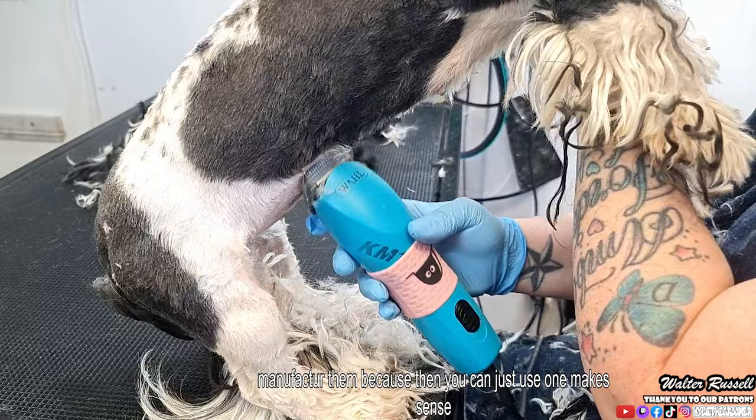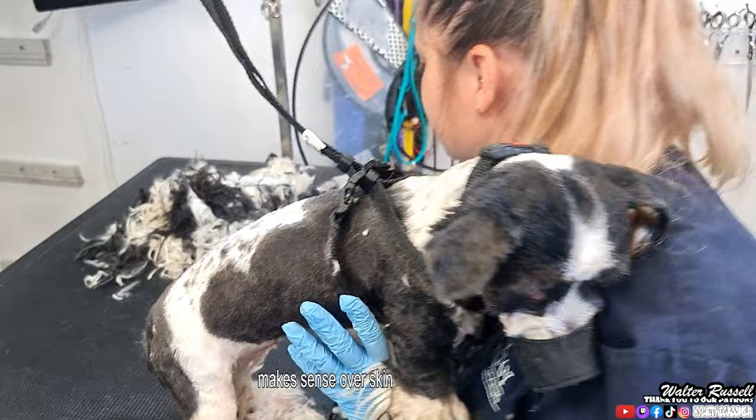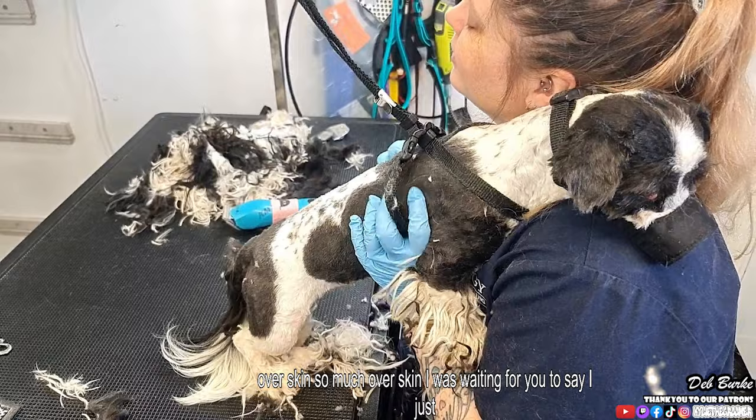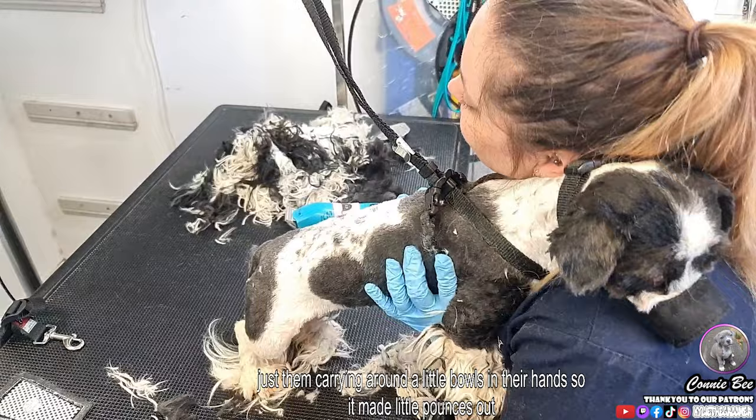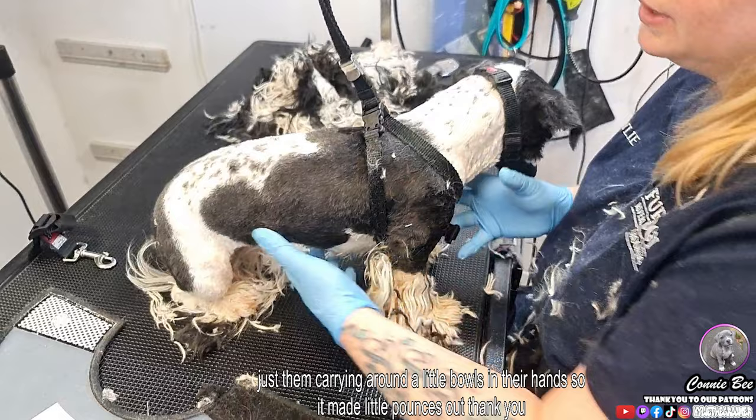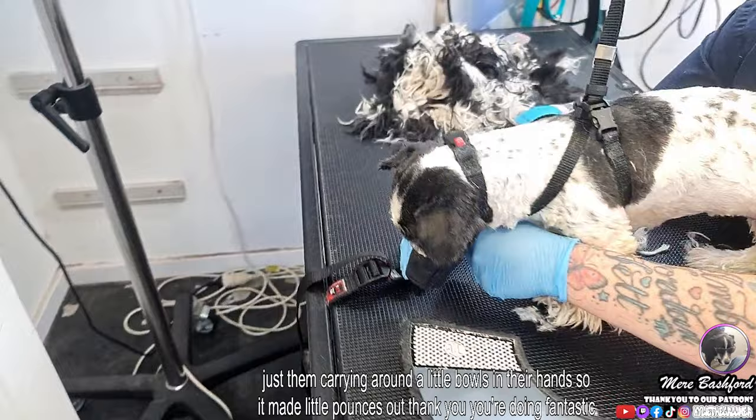And that's a scrotum on the dog. It's also leftover elbow skin. Why do they have so much elbow skin? Oh, Harper, you're okay. I was waiting for you to say it. Yeah, I know you so well. Are you giving me cuddles, Harpy? Are you giving me big cuddles? Well, it beats them carrying around their little balls in their hands, so it made little pouches out of them. Thank you for sharing that. Oh, Harper, imagine trying to carry the balls with claws. I don't exactly have hands today. Good job. You're doing fantastic. It's okay. You're okay. I stole that joke from Billy Connolly.